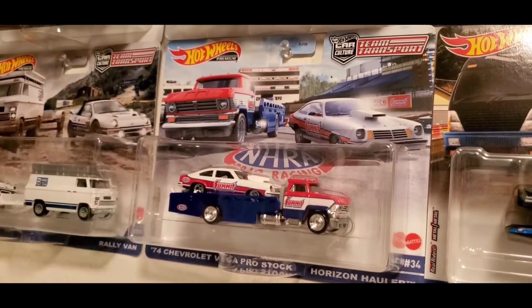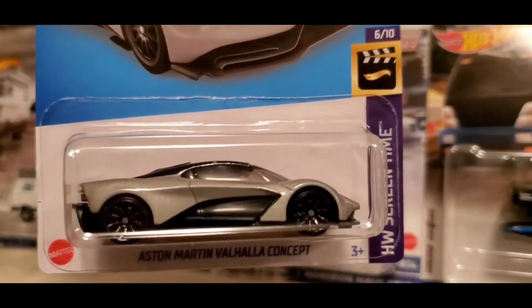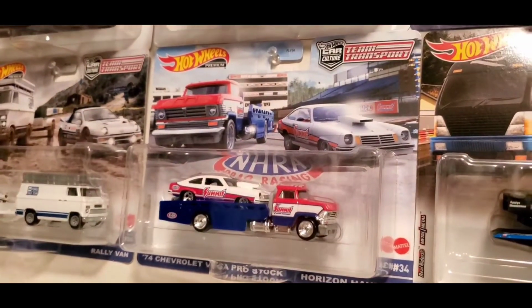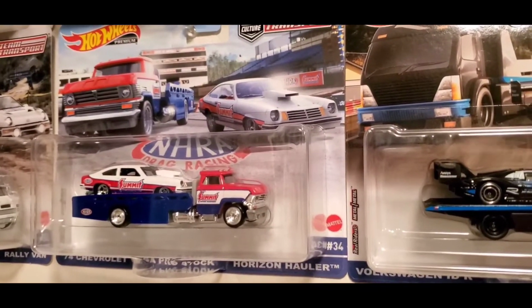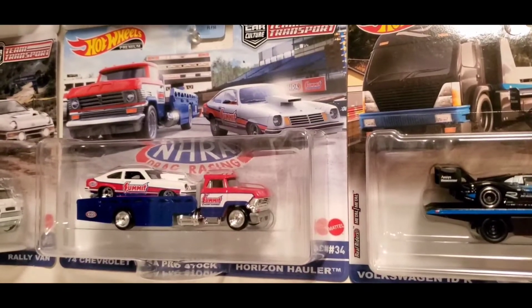Still searching for the Chevy Nova wagon. Haven't found that yet, but hopefully I will come across it. So that's all I've found lately. It's very dry where I live. Just comment down below and let me know what your favorite castings out of the four that I found are.